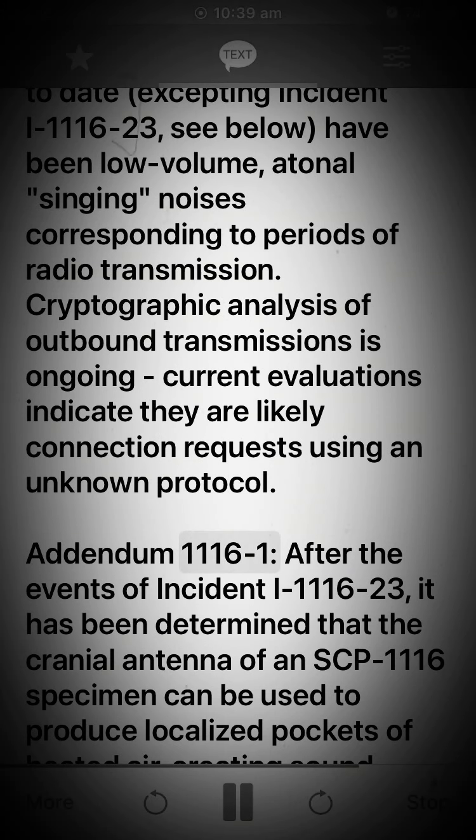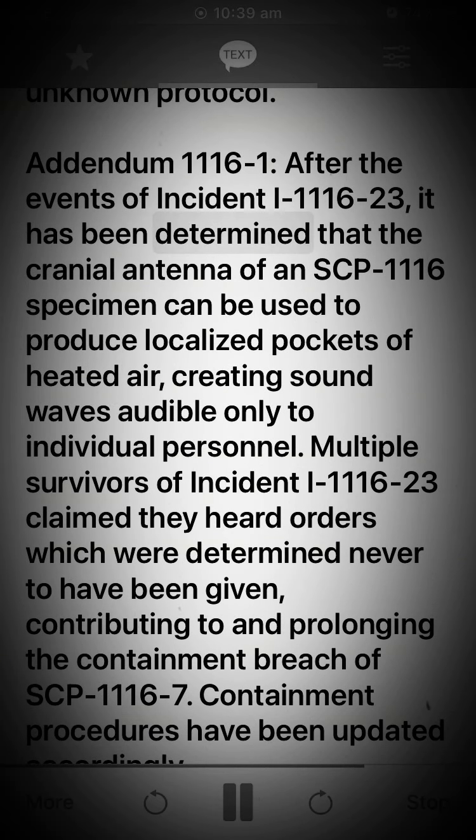Addendum 1116-1. After the events of incident I-1116 to 1123, it has been determined that the cranial antenna of an SCP-1116 specimen can be used to produce localized pockets of heated air, creating sound waves audible only to individual personnel.